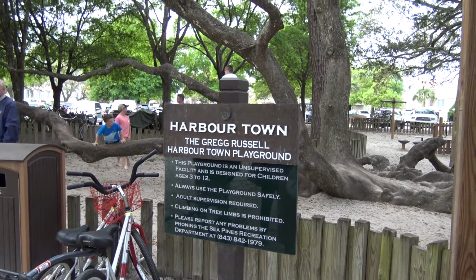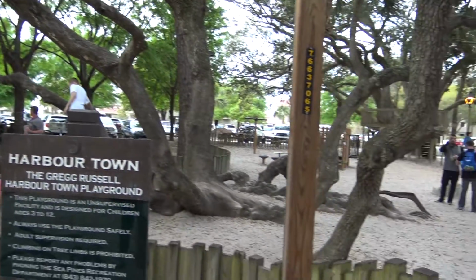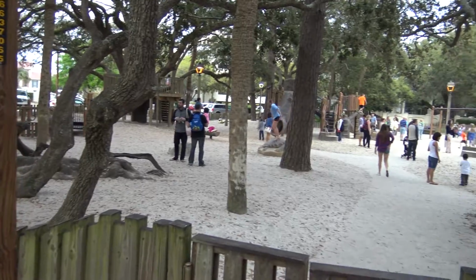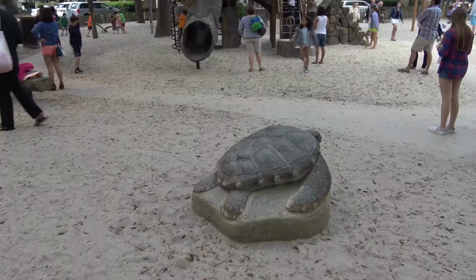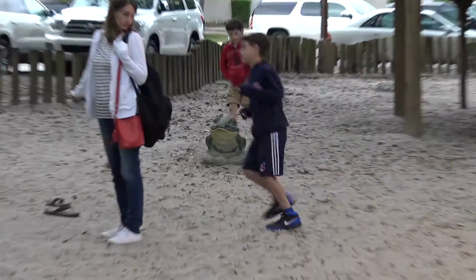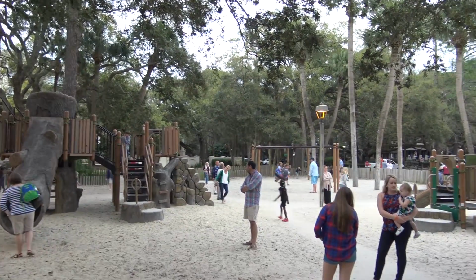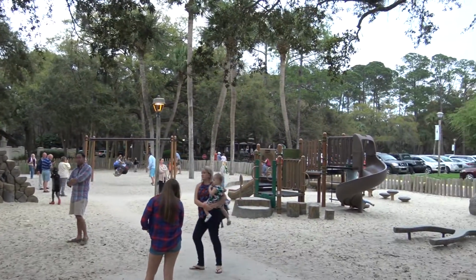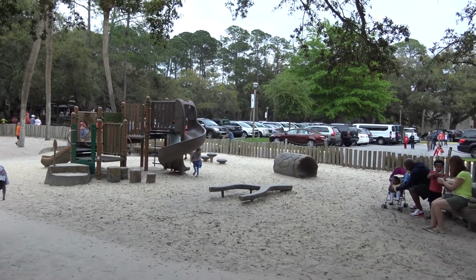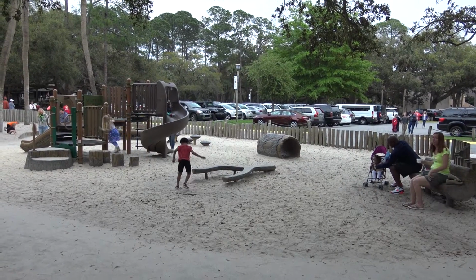So we have the Greg Russell Harbortown Playground. You've got these wonderful oaks to play on, as well as all sorts of other finery and neatness. You've got turtles. And you've got a frog. And then you've got seashells in the rock. You've got all sorts of interesting playground equipment for the kids to play on. This is definitely a great place to bring littler kids. It is unsupervised, so bring the supervision for yourself.